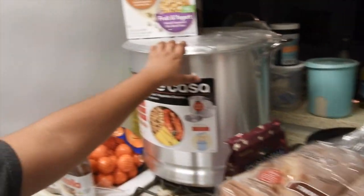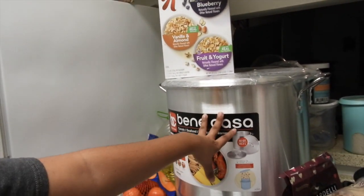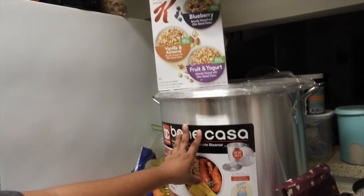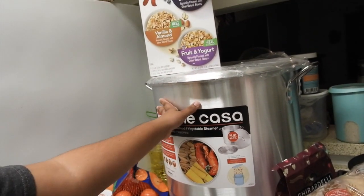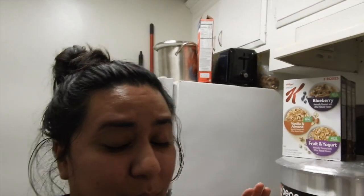My mom bought me this pot because I cook a lot. This year I didn't have one, and I needed this pot to make tamales for Christmas. Last year I made it and also didn't have one, and I haven't bought one since then. So my mom surprised me for my birthday with this big pot, and I love to cook, and I was so happy when I saw that as my birthday gift. I was really, really excited about it.